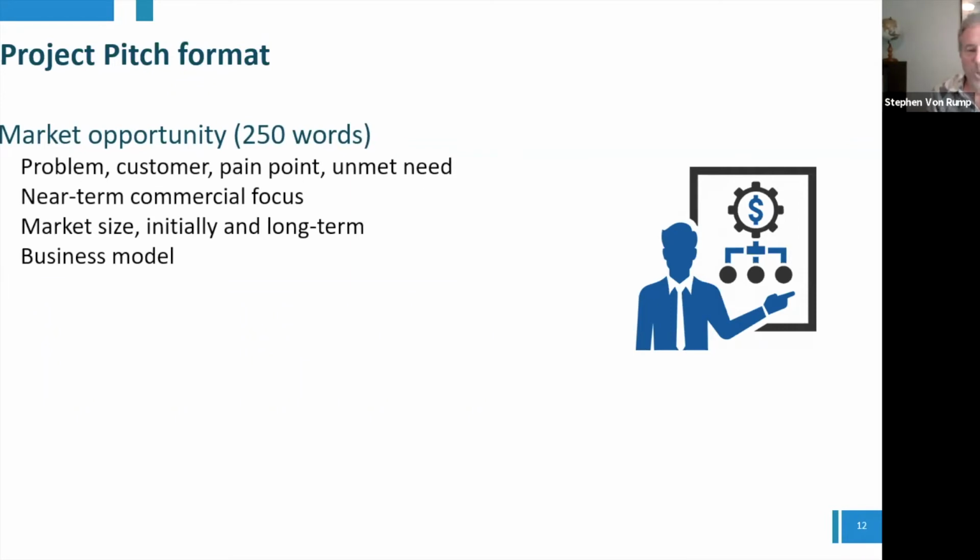Number 3, the market opportunity. 250 words, not much. In that 250 words, you have to describe everything you would do in an elevator pitch: the problem, the customer, the pain point, the unmet need. What's your near-term commercial focus? What's the big picture?